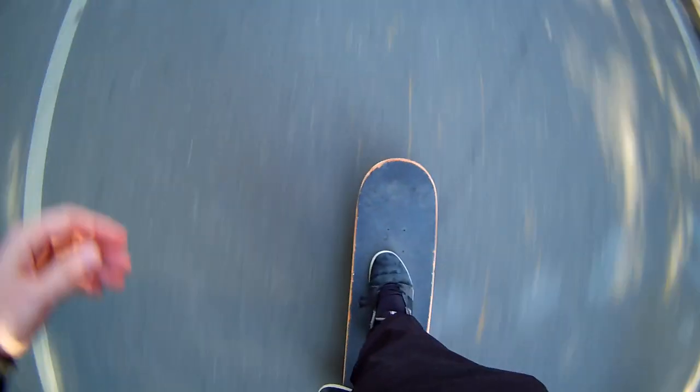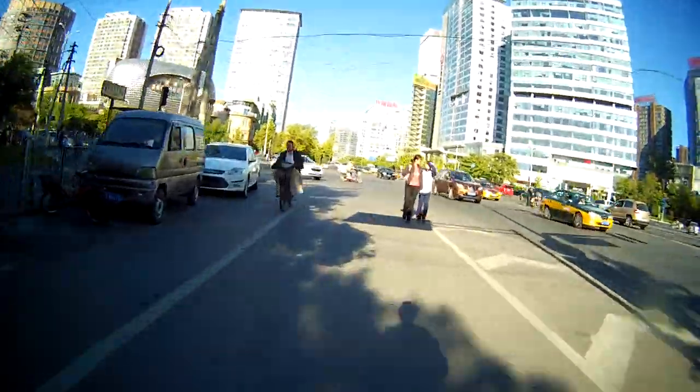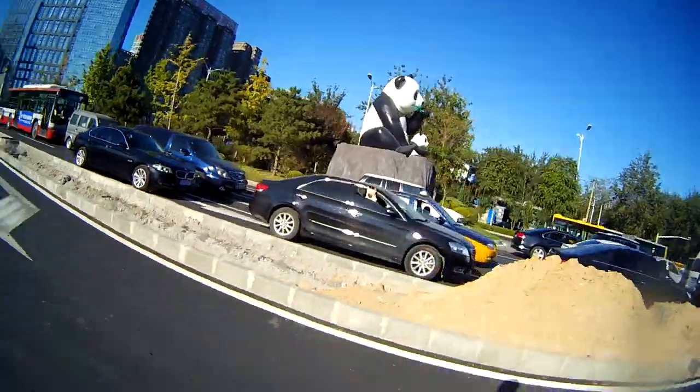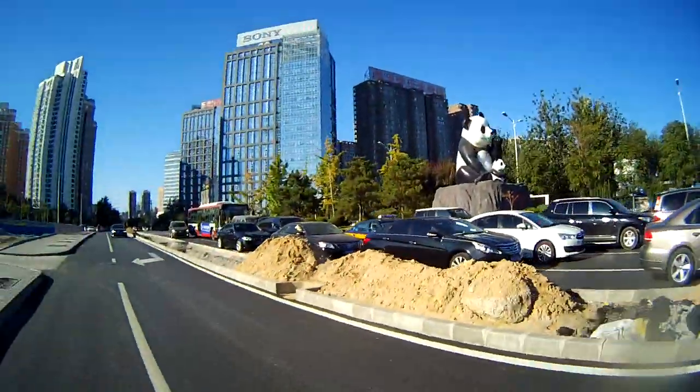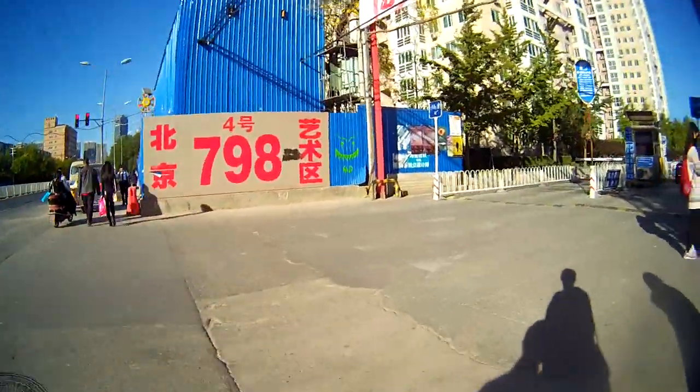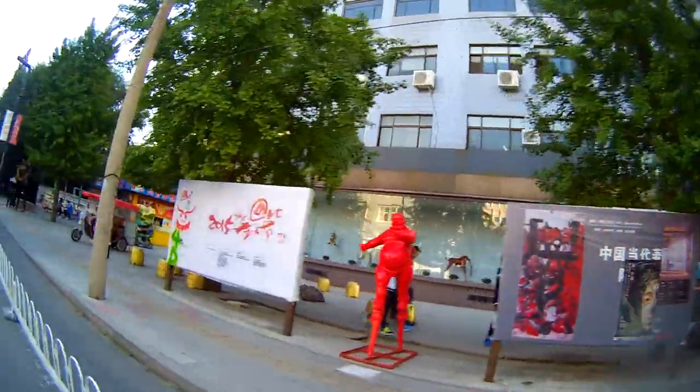Okay, got my computer, got my files, heading to the printer to print everything for the show. Here we are, 798. This is like the major art area district, Beijing, pretty close to my house.